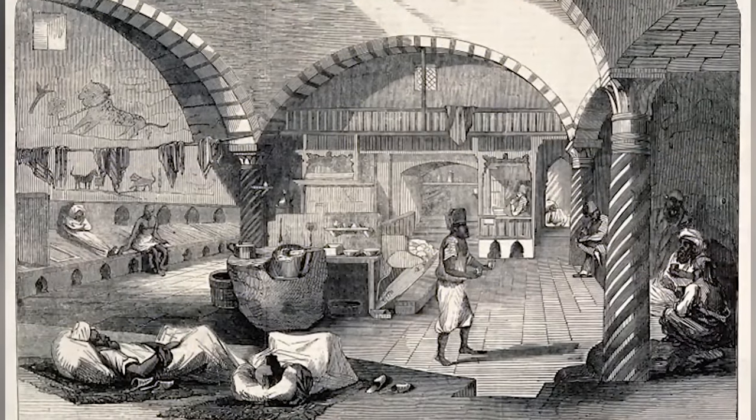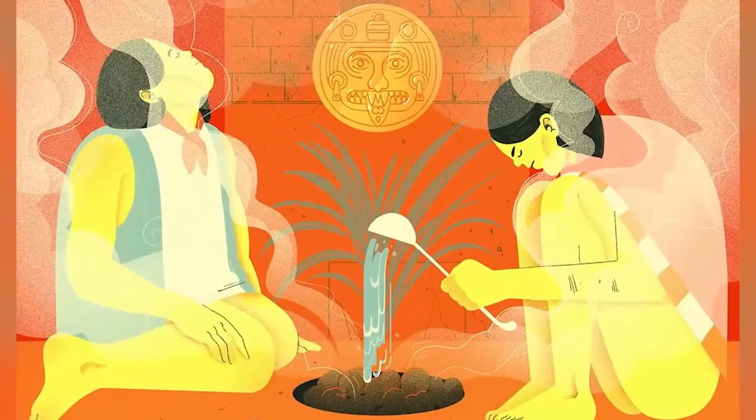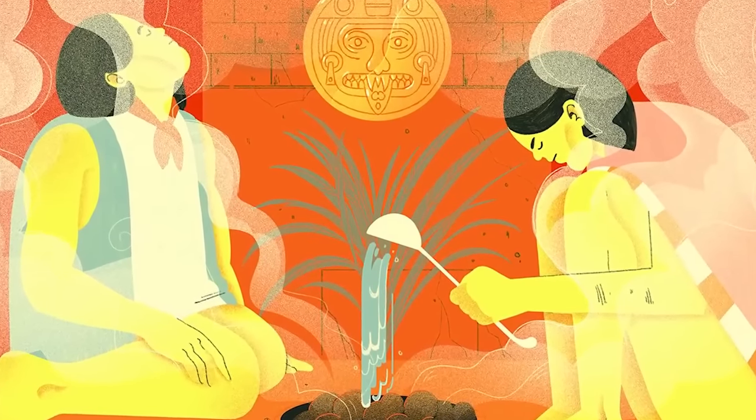The steam was thought to have healing properties and was connected to their spirituality. Women even gave birth in the steam rooms, which feels like a really sweaty time. I don't know about that. It's a lot of sweat.